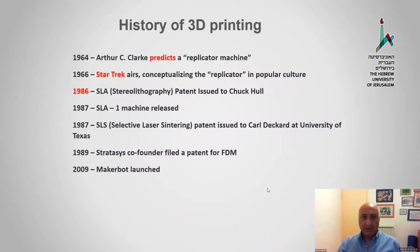A few words about the history of 3D printing. Actually, in 1964, Arthur C. Clarke predicted what he called a replicator machine. So he envisioned a machine that will produce itself. Actually, this is happening already in my lab. When something is broken in one of my printers, the students are using another printer to print the broken part. A few years later, this became reality in 1996 by Chuck Hull from the US, and the rest is history.